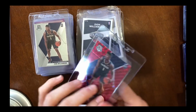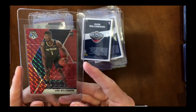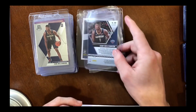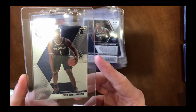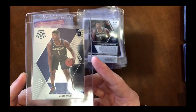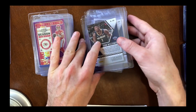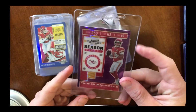I'm hoping that I get a 10 on this because 10s for these red Mosaics are now selling. Let's see if we can get it in the light here. 10s for this are now selling for almost $900. I haven't looked at the 10 Mosaics in a while because honestly, as soon as I saw the ones that I had that were dinged, I was like, I'm done. I'm finished. I'm not even looking at these anymore. As soon as I get the ones I get, I'm selling them. Don't want anything to do with them.